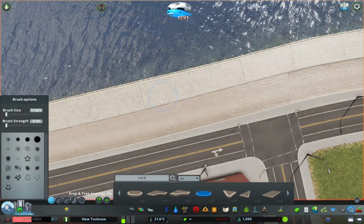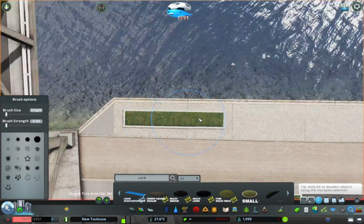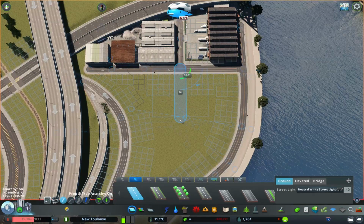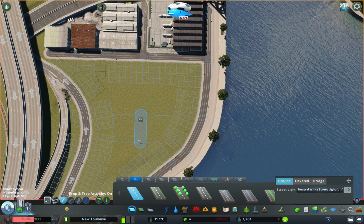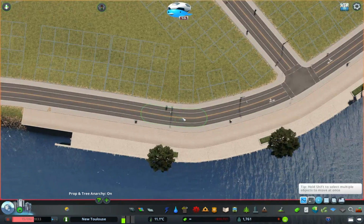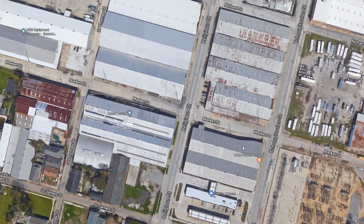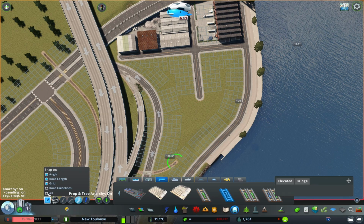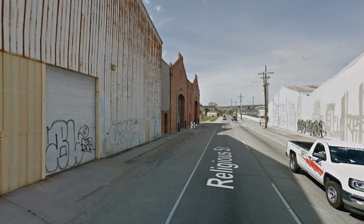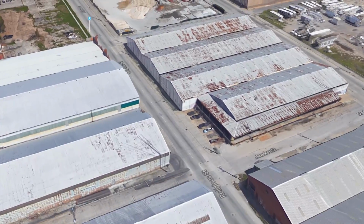And some other inspiration I got for this industrial area, which you will probably notice pretty soon if you check out this area on Google Maps, and I'll put up some pictures. I'm working on that right now. I got some inspiration from a street called Religious Street, which is on the other side of Interstate 11 in New Orleans, on the other side of the downtown. As I said, it's called Religious Street, so I'll put up some pictures on the screen at the moment, and you'll see the inspiration I got for this area.